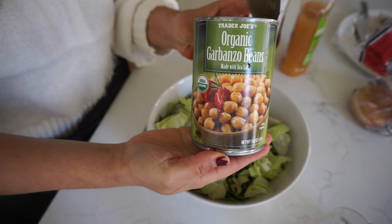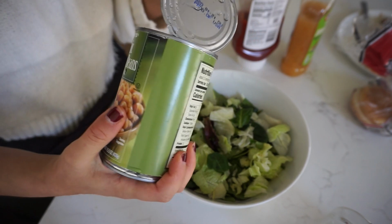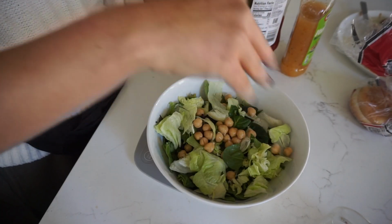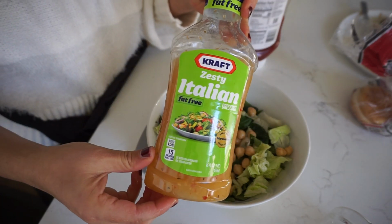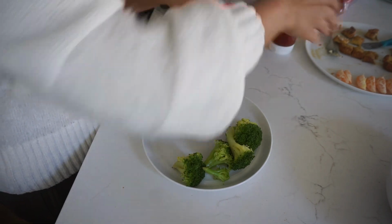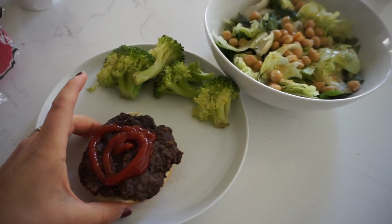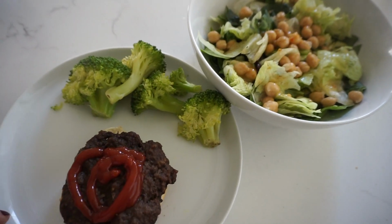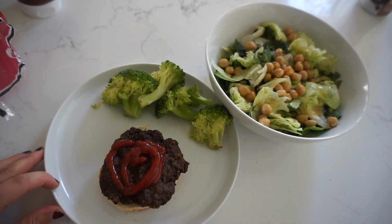I will have that either with a salad. Today's lunch was a mixed green salad with some chickpeas for added fiber and a side of broccoli, and then I just do 2 tablespoons of ketchup with a ground beef patty, and it's pretty filling.